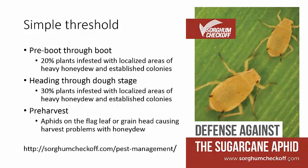There's nothing magical about these thresholds in terms of if you sprayed at 20 or 30% versus 50%, what should you expect the yield loss to be? These thresholds were just developed through experience, through people that knew that if you treated at these earlier stages, you'd have a chance to get ahead of the insect before it was able to double its population in a day and a half like it can do. You don't need to memorize these thresholds. You can go to sorghumcheckoff.com, the pest management website that you see listed here, where you can find the thresholds for this aphid.